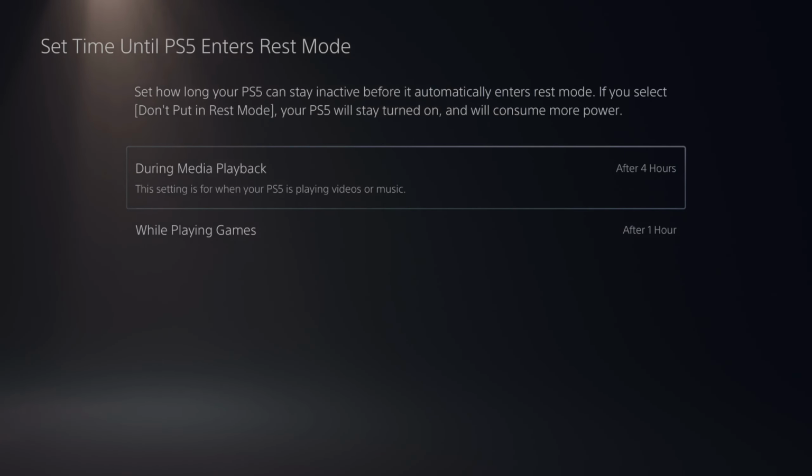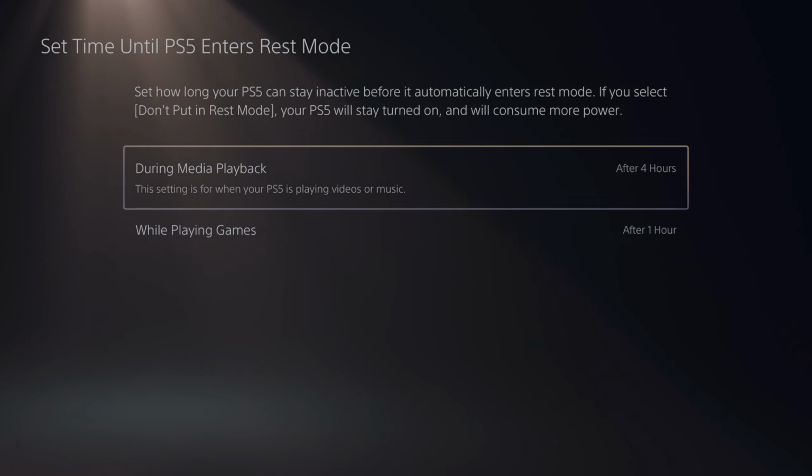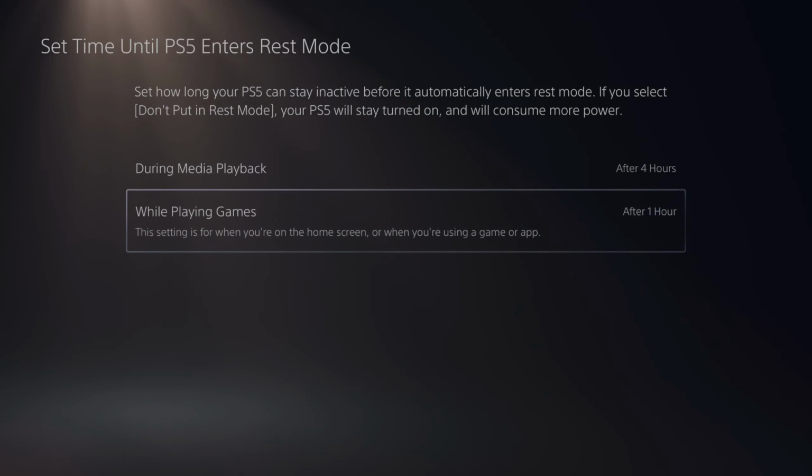During Media Playback, this setting is for when the PS5 is playing videos or music. So set this to a long enough point where your PlayStation 5 won't be turning off when you're watching a movie. Select it to maybe like 4 or 5 hours or do not put into rest mode. Then you can do it while playing games. So I have mine set to 1 hour.